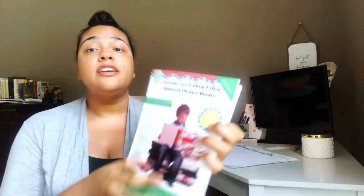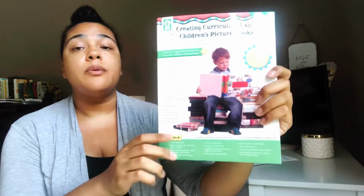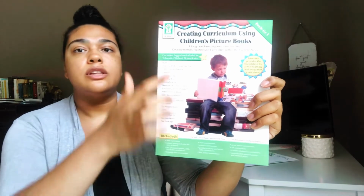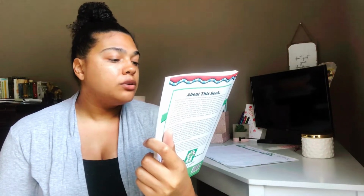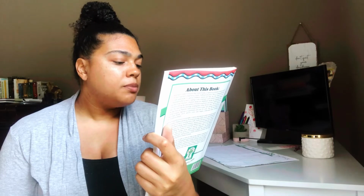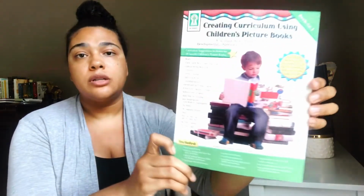So if you're looking for a literary curriculum for unit studies in particular that's going to cover different books, it goes through Clifford the Big Red Dog, Corduroy, Curious George, Diary of a Worm, Harold and the Purple Crayon, The Mitten, The Napping House, Olivia, The Polar Express, The Three Pigs. Ton of books on here. So that is what we didn't get to during our kindergarten year.